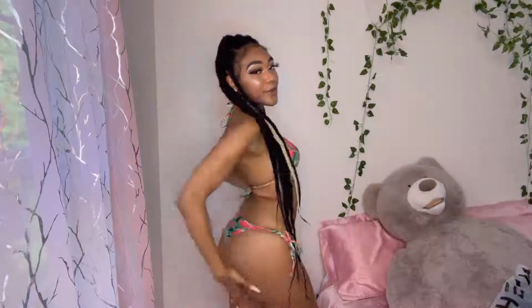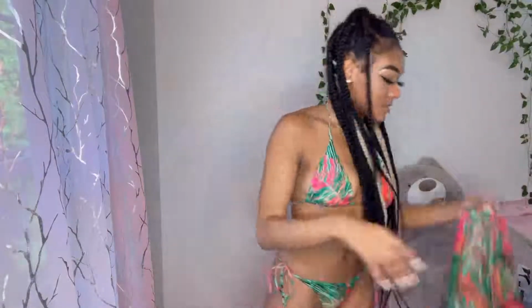I'm gonna show y'all what it looks like with the cover up on later, but it's this cute little triangle bikini. It's real sexy. This is giving me yacht vibes, like yacht party. I really like triangle bikini sets like this. I think they're super, super cute. It's definitely showing off the body, but let me show y'all what this looks like with the cover up.